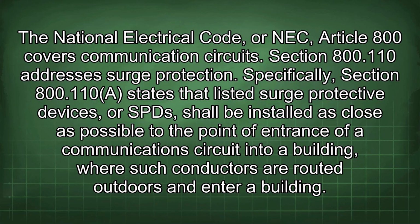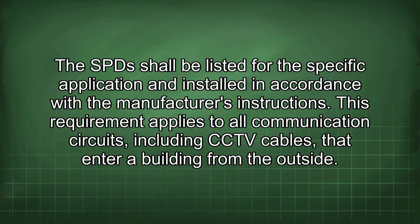The National Electrical Code, or NEC, Article 800 covers communication circuits. Section 800.110 addresses surge protection. Specifically, Section 800.110 states that listed surge protective devices, or SPDs, shall be installed as close as possible to the point of entrance of a communications circuit into a building where such conductors are routed outdoors and enter a building. The SPD shall be listed for the specific application and installed in accordance with the manufacturer's instructions.